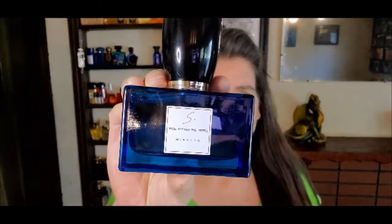Oh, and look at the bottle. Blue glass. Blue glass. I love it. I just love it. It is my precious. Blue glass, I don't know what it is. It's a thing. It's another one of those things. You know, I got a lot of those things, and this is another one of those things. So there you go. But the bottle is incredible.